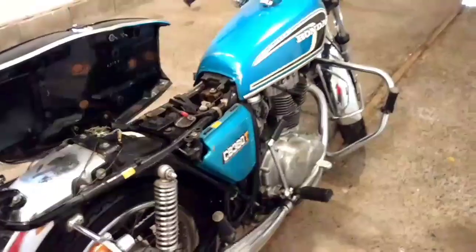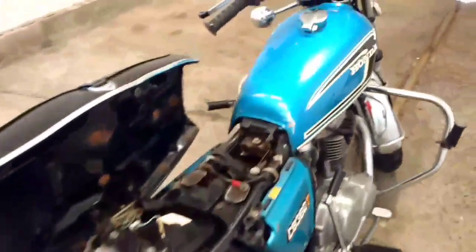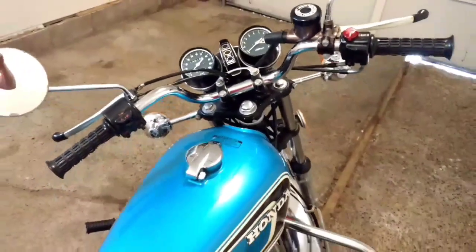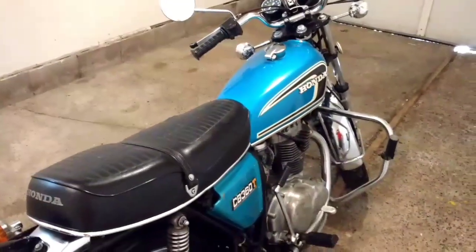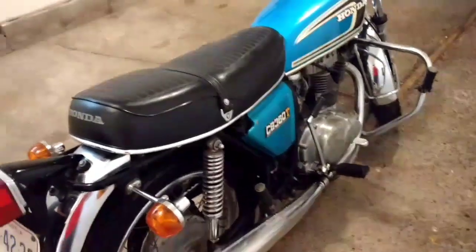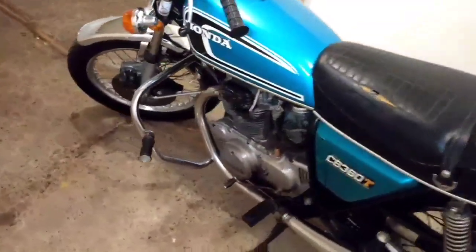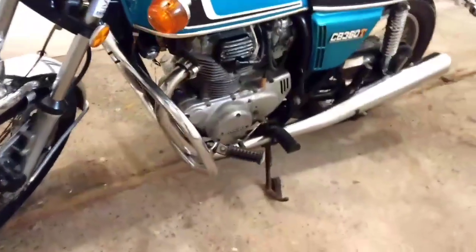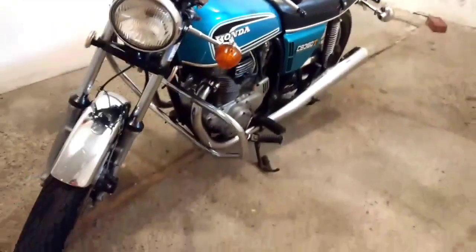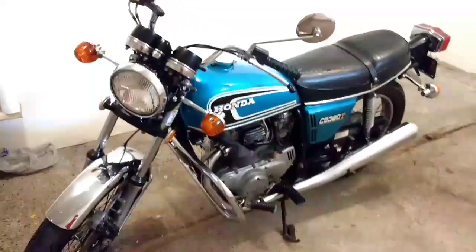So as you can see, my main thing is to get it mechanically back on the road. Now I may end up looking at putting a little bit of a drag bar on it. I love that style. Other than that, I don't want to chop it up too much. If I want to put it back to original, I can without any issues. In other words, I don't really want to modify anything. I'm going to keep the crash bars on it. I have to fix the peg right there. It won't stay up. Other than that, again, it's just a short video on my 1975 Honda CB360.